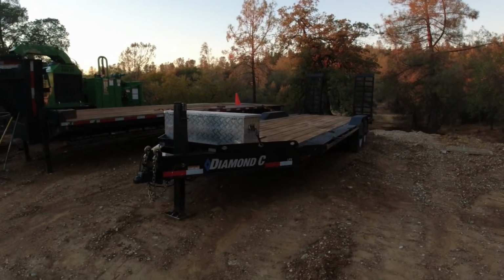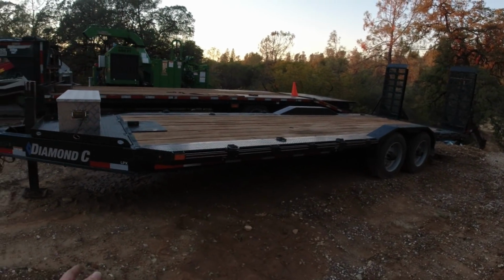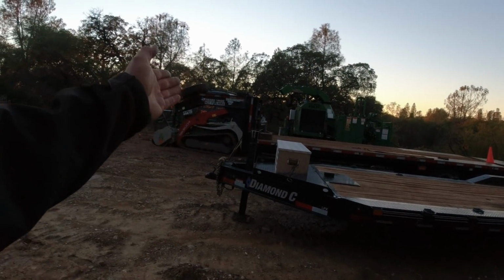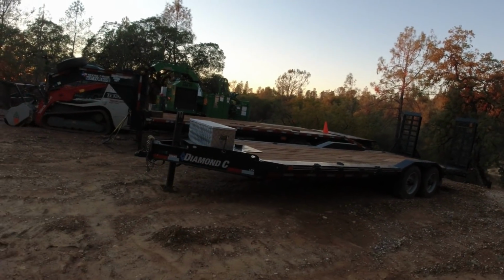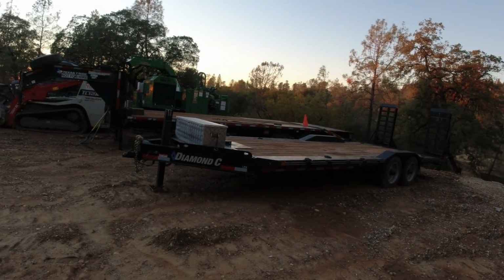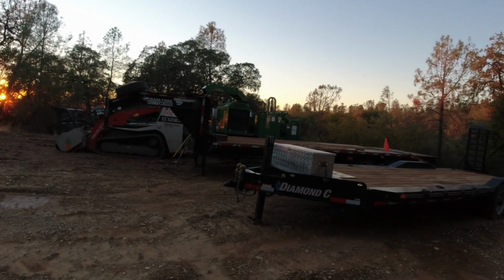This is a trailer I bought last year. 20,000 pound bumper pull trailer. This thing's 22 feet long. Little Buddy trailer. I have a hydraulic jack on this thing. I still have not hooked it up to a solar panel or plugged it in to charge it. The battery just rocks and rolls, no issues with a battery fail. Hydraulic jack for the win. That is why this trailer is spec'd out the way it is.